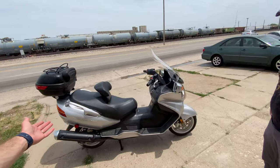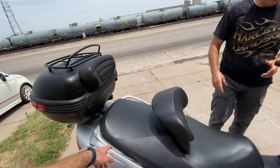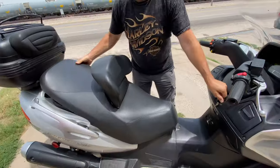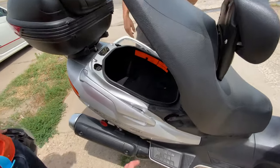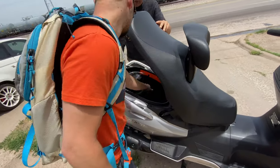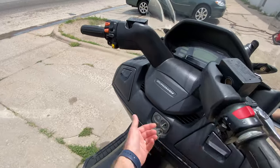And it's got some serious storage as well, correct? I mean, obviously you've got the bag back here, but doesn't something else open up? Actually, your seat pops right here. And check this out. Oh my gosh. That is so deep. Size trunk. Yeah, helmet goes right in. That is impressive. And it's got a compartment here, another one on the other side.